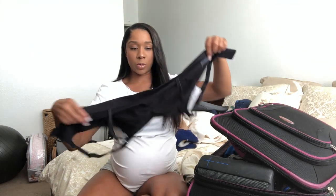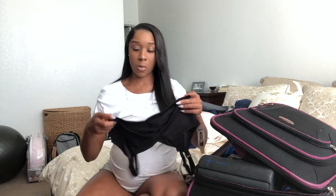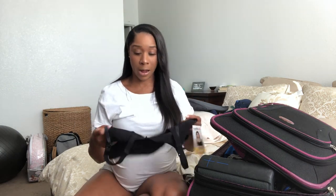And then the last thing that I have in that little compartment is a nursing bra. I do have one on now that I wear. I wear a nursing bra every day now because I can't wear the underwire. But this one is by Medela, and I got this one in a bigger size than the one I have on now because I know that once my milk comes in, my boobs are gonna get way bigger than they already are now. So I got a size up. I'm just bringing one. All right, let's move into the next compartment.